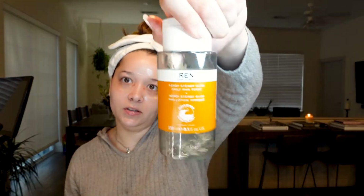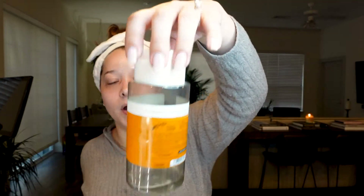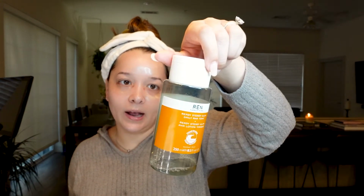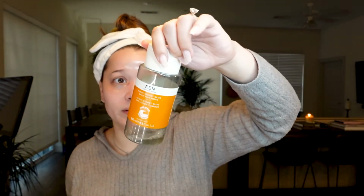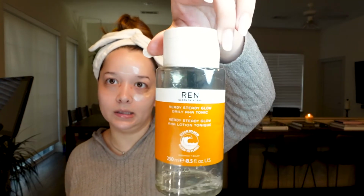Next one you guys have seen me talk about, and I will sound like a broken record till the end of time, is the Ren AHA Daily Glow Tonic. Gone through several bottles of this, and I will keep wearing it. Key ingredients in this one are the willow bark to encourage cell renewal, lactic acid that gently exfoliates, so you're giving a chemical exfoliant to the skin, a light one every time you wear this on a daily basis, and then you're getting some sort of acid precursor to brighten the skin, and I think it does everything that it says it does. I get a good glowy base.